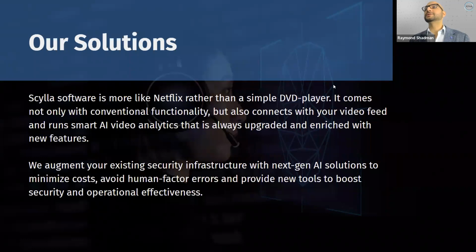Our Scylla software is more like Netflix rather than a simple DVD player. It comes not only with conventional functionality, but also connects with your video feed and runs smart AI video analytics that is always upgraded and enriched with new features. We augment your existing security infrastructure with next-gen AI solutions to minimize costs, avoid human factor errors, and provide new tools to boost security and operational effectiveness.